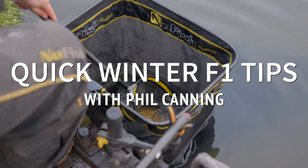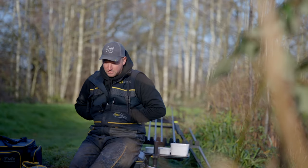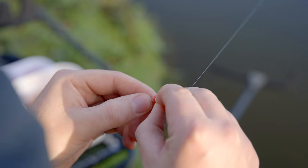So the F1s can be real tricky to catch in the winter months. But in my opinion, F1s are very similar to roach. Real hard to catch, but on some days it can be really easy to catch at the same time. They both feed very similarly, I think, on natural baits like maggots and casters.